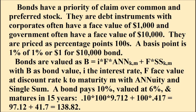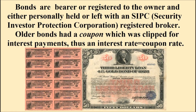Let's say we have a bond that pays 10%, but we're going to value it, discount it at 6%, and it matures in 15 years. Well, we look up the annuity factor, 9.7, multiply that through, and the single sum against the face value at 100 at 0.417, and we get a total of 138.82, and it trades at a premium because it pays more than what we want. Had the discount rate been greater than the interest rate, then the bond would trade at a discount below face value.